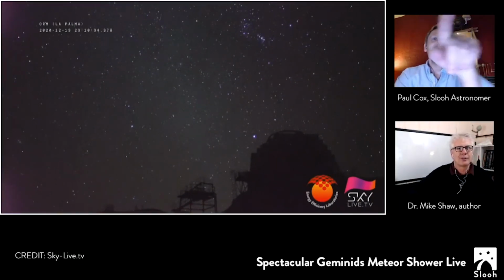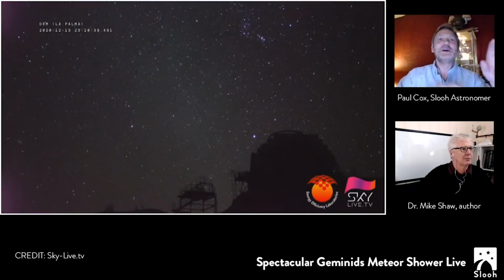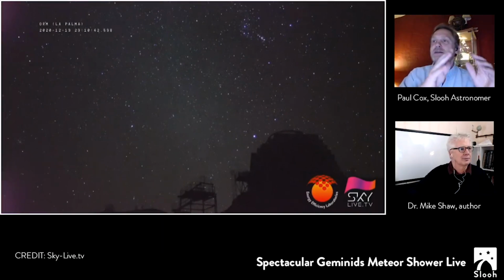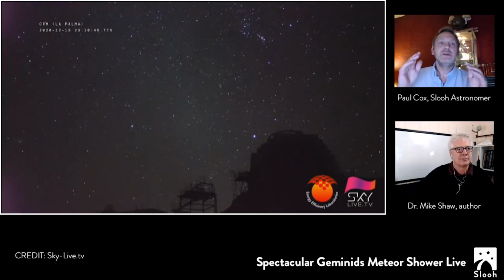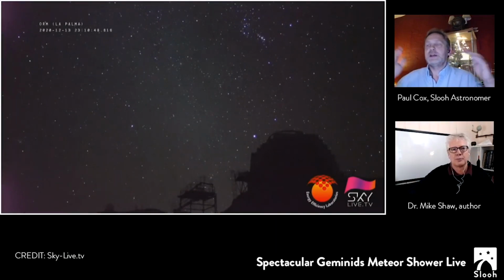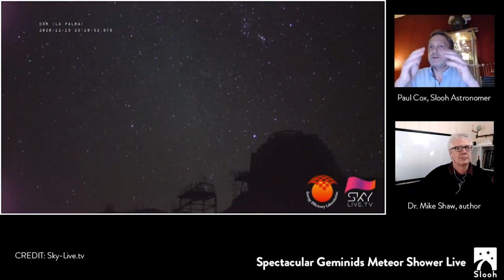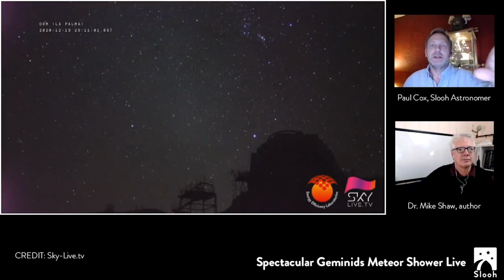Wow. Now I was just about to orientate us in the sky here, but they've done it for us, because what we were saying at the beginning is Geminids and all meteor showers all appear to come from the same point in the sky, the radiant. So those were two Geminids. In our other shot, the big one.